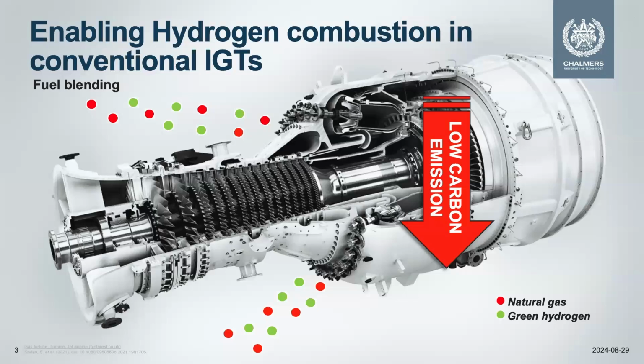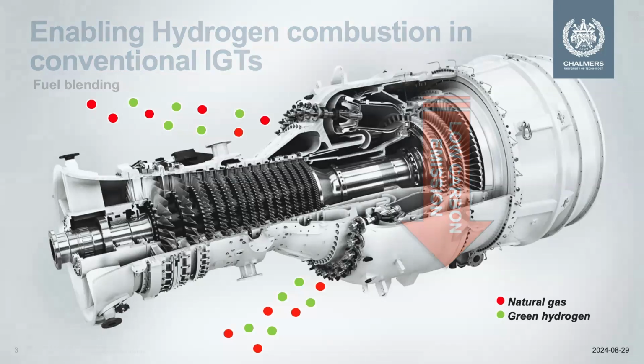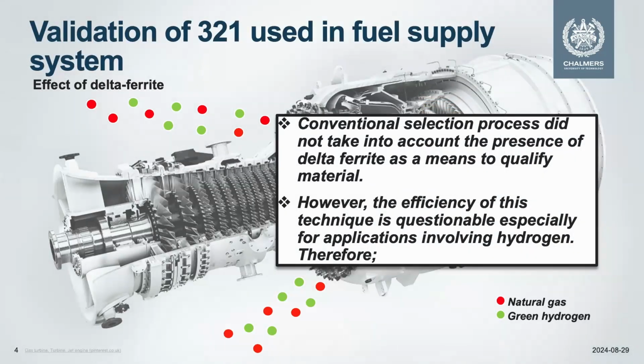We were talking a lot about fuel supply through pipelines, and then it actually ends up in these turbines located at different stations across Europe. And then we would want to make sure that the turbines that were originally not designed to handle hydrogen do not fail. So what we do is validation of stainless steel 321, since the conventional selection process when these turbines were designed didn't take into account the amount of delta ferrite, but now this is going to change, especially when we want to combust hydrogen. We would like to investigate the effect of delta ferrite in 321.